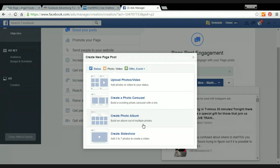You can create a photo album. That's a really new feature here in Facebook, and create a slideshow. I'm just going to create a basic one-off photo. So upload a photo or video. And I'm going to go grab one of my generic cupcake images.